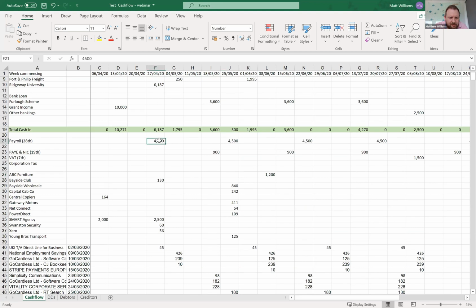Then we plotted in payroll, PAYE, VAT, and we've also got a line in here for corporation tax. Now, all three of these are easy cash flow wins at the moment. VAT, you're not paying this quarter. PAYE, if you ring HMRC, they will give you a time to pay, and also corporation tax as well at the moment. Especially if your business is closed because of the virus, then you'll get time to pay agreements on all of these. You can then plot those time to pays in, hopefully freeing up some cash flow.